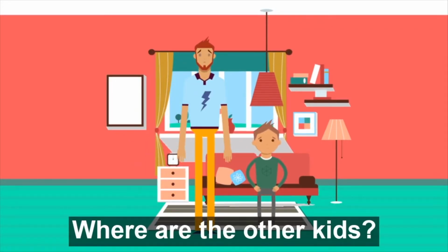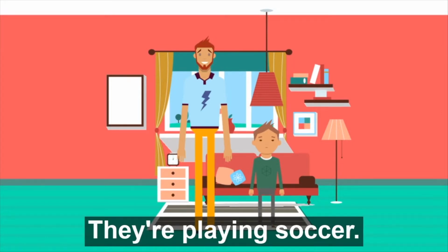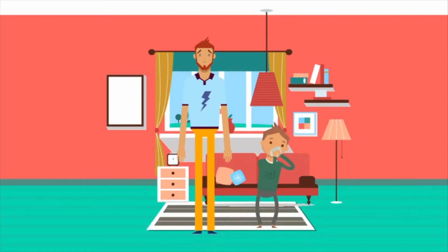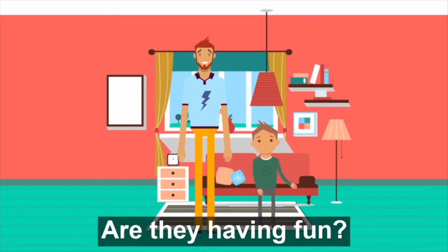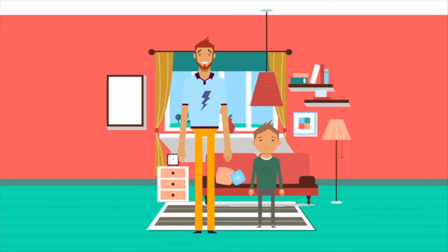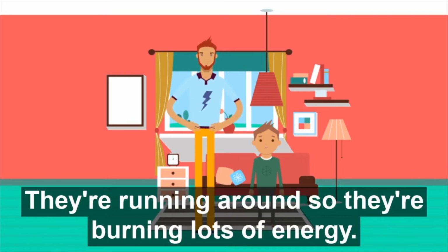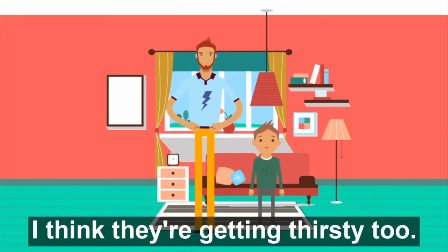Where are the other kids? They're playing soccer. They're using the front yard as a soccer pitch. Are they having fun? Yes, they're having a lot of fun. They're running around, so they're burning lots of energy. I think they're getting thirsty too.